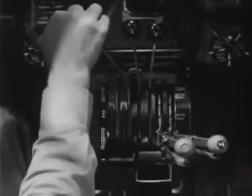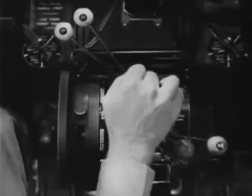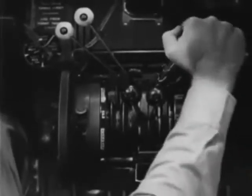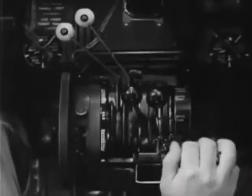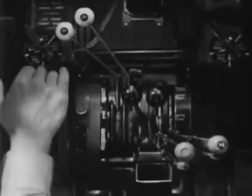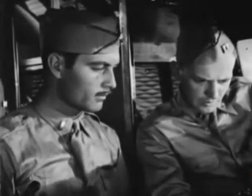Move the prop pitch controls back and forth to be sure they're free. And leave them full forward. The same applies to the throttle. Leave them one quarter open. And the mixture control. Return to idle cutoff. Elevator tabs should be neutral. Oil shutters in proper position. Put carburetor air temperature controls in cold position. That's to prevent damage to the induction system in case backfiring occurs on starting.